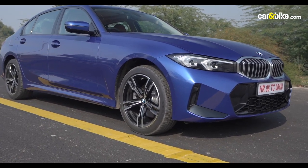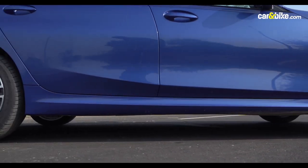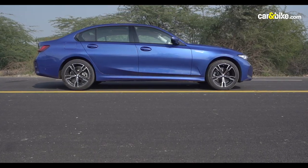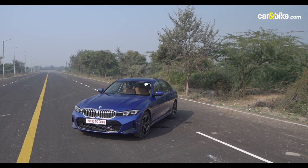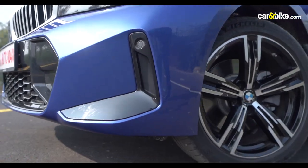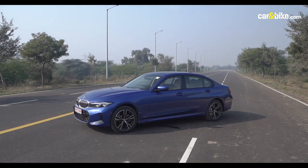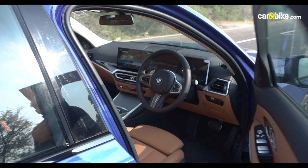While the short overhangs, a long bonnet, horizontal lines, and flared rear wheel arches add to the superior dimensions of the car, while maintaining its sporty intent. And that's all the changes you'll see on the outside. While the exterior receives subtle changes, the cabin receives some updates too.